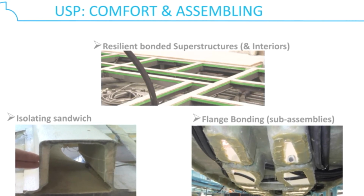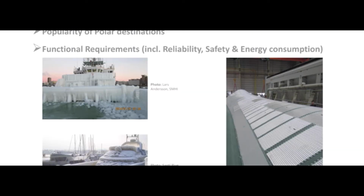And that gives us the next steps of thinking in this technology. For example, de-icing, which is of course a big thing with the increasing interest for polar expedition yachts, because the traditional ways of working in steel and aluminum are highly ineffective if you compare them with an integration in composites. And that's where the technology will help.